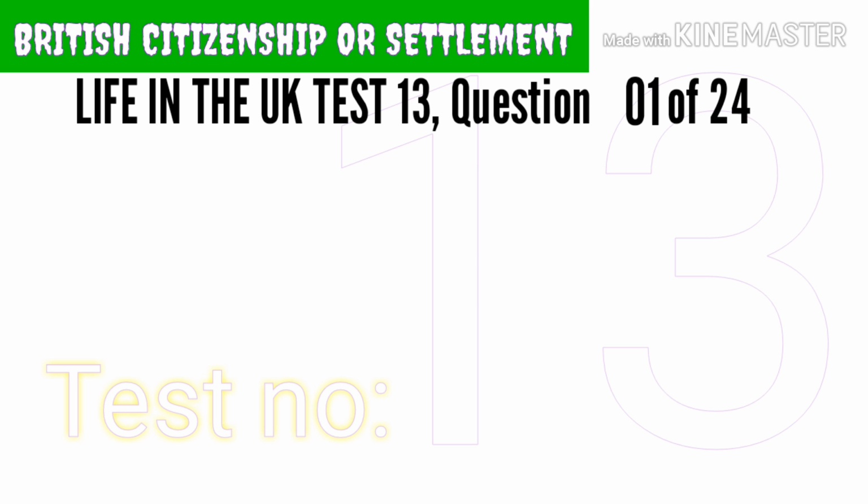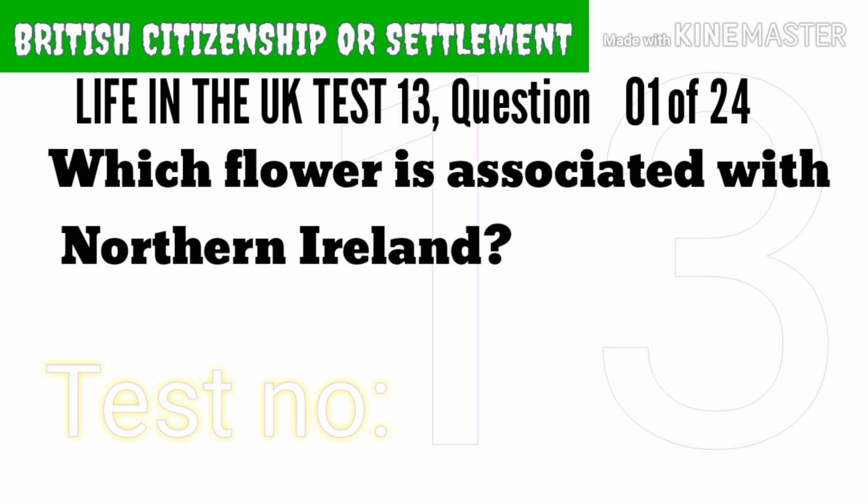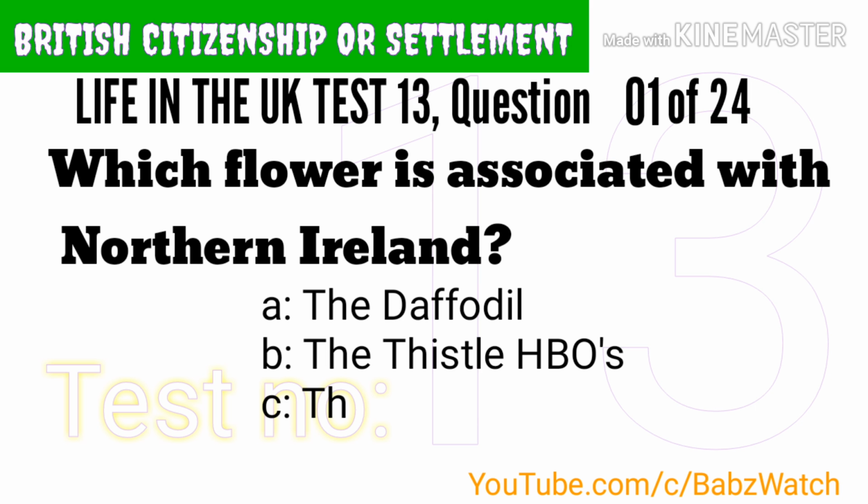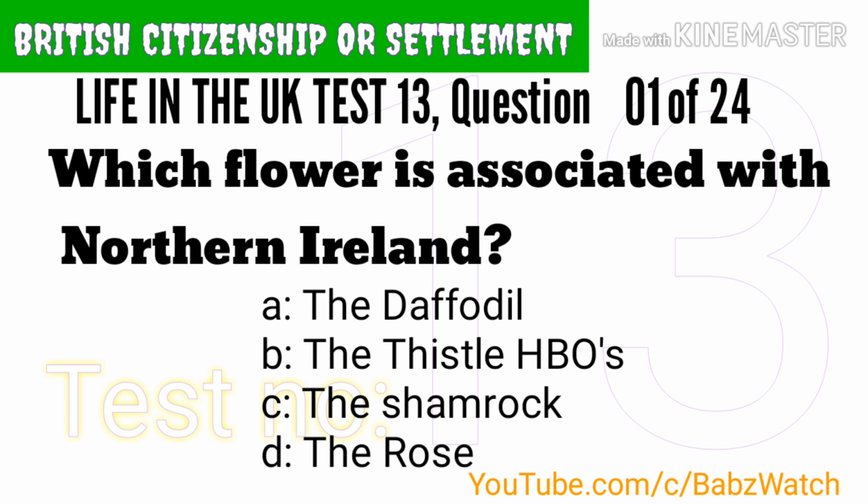Life in the UK test 13, question 1. Which flower is associated with Northern Ireland? A. The daffodil. B. The thistle. C. The shamrock. D. The rose. The correct answer is C. The flower associated with Northern Ireland is the shamrock.